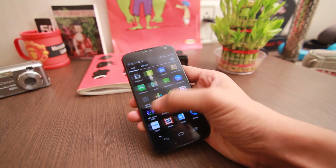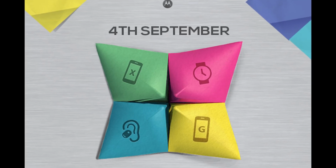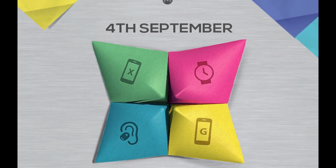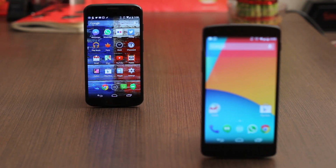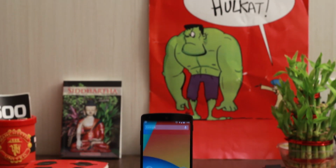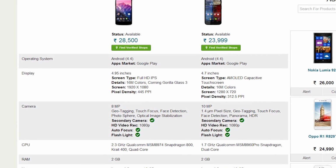Bottom line, although the Moto X is a very usable phone, there is no denying that its hardware is aging. Plus, on 4th of September 2014, a successor to the Moto X, apparently named the X Plus 1, is launching with up-to-date hardware. So if you were to choose between the Nexus 5 and the Moto X today, despite the Moto X's special features, we'd recommend the Nexus 5 as the safer option. Also, for people desiring a true Google phone, the Nexus 5 is the best choice they've got. But all this could change once we get to see what's in store on 4th of September.